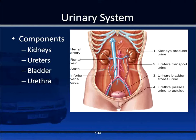The urinary bladder serves as a temporary storage site for urine. The urethra is the canal that passes urine from the urinary bladder to the outside of the body. In males, the urethra also transports semen from the body. The male's urethra is longer than that of the female.